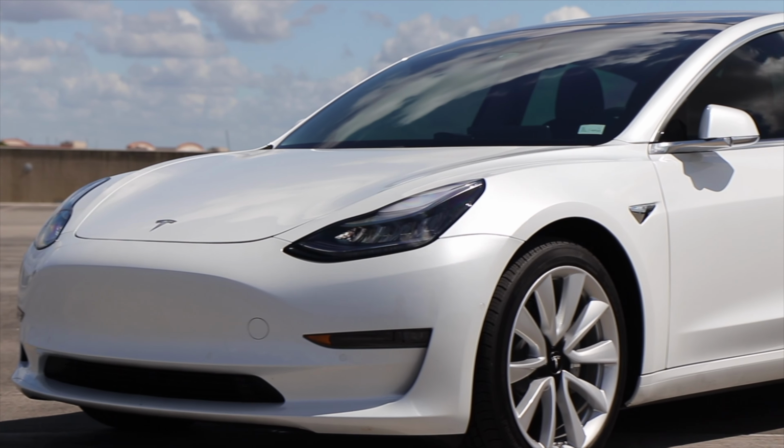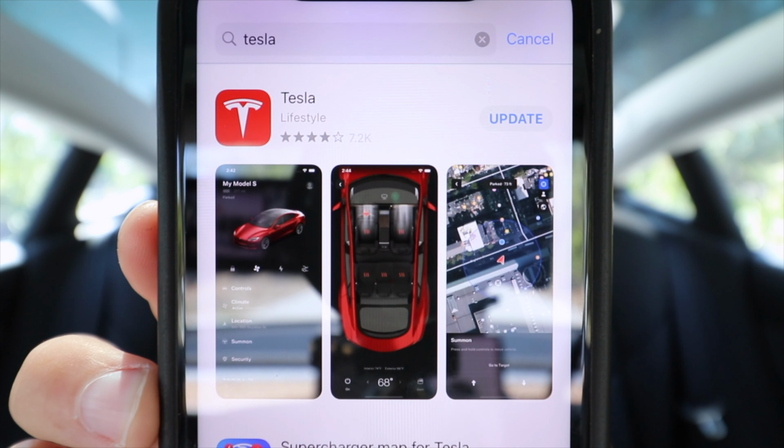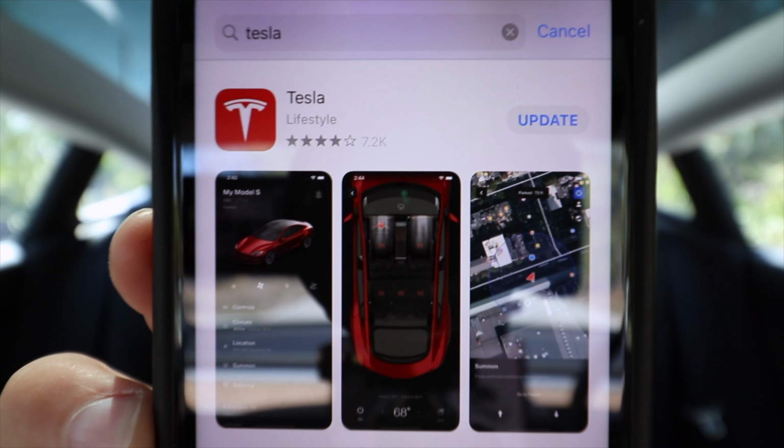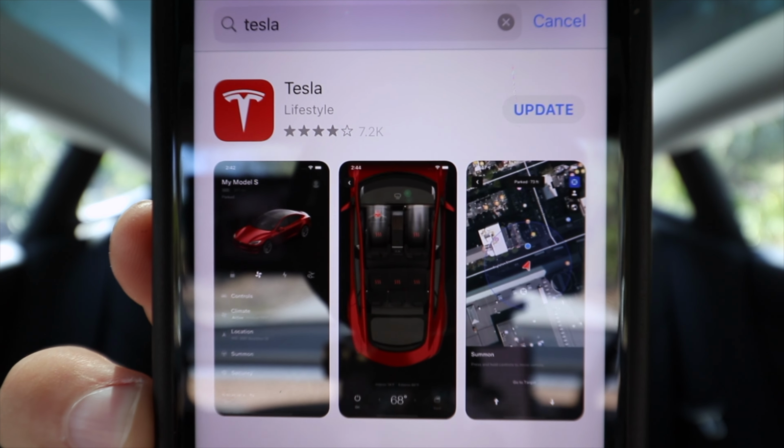Now, the next reason that your smartphone may not be connecting to your Tesla is because the Tesla smartphone app needs to be updated. What this means is go into your app store, type in Tesla, find the app, and if you have an update available, just go ahead and click that button to update your app to the most recent version. Now, once you re-download the app and re-log in, this is likely going to fix the issue, but this is general good practice to keep your Tesla smartphone app up to the most recent version.